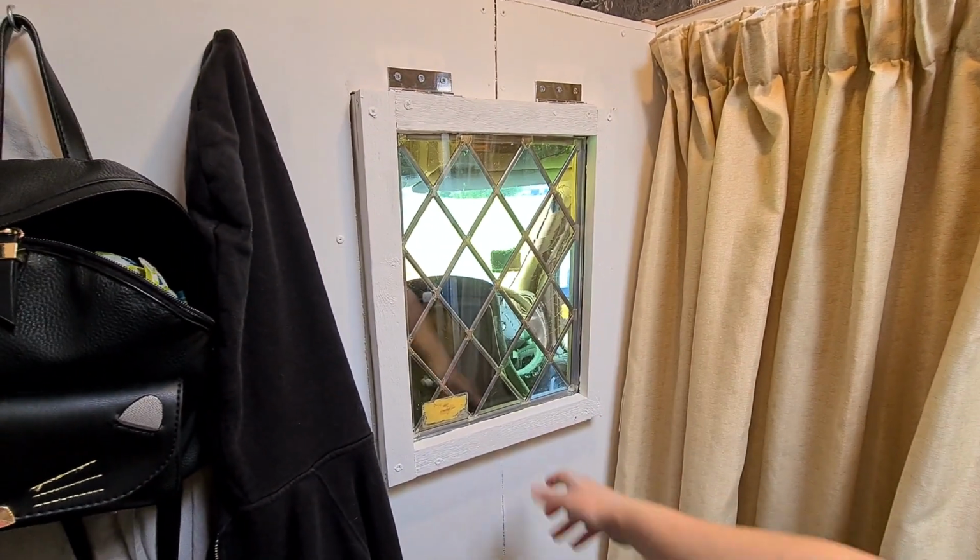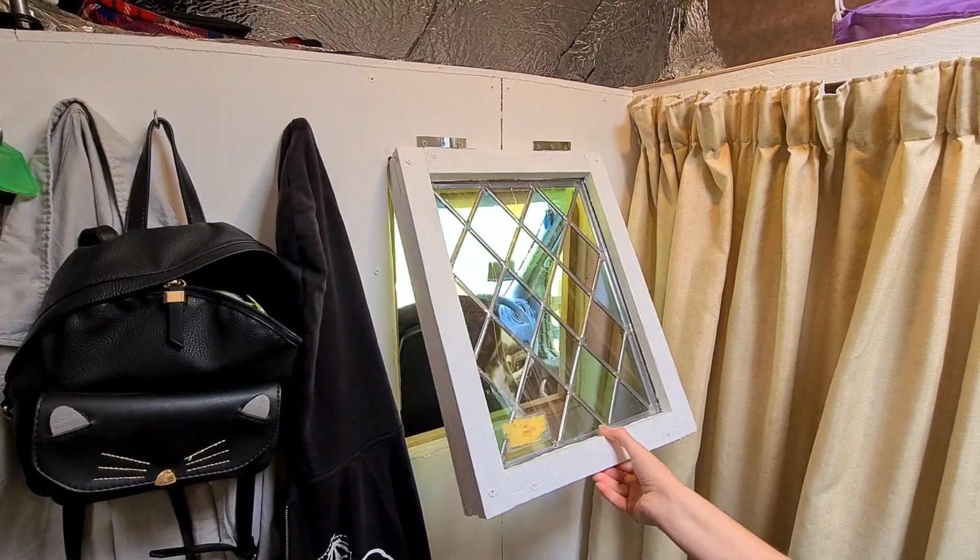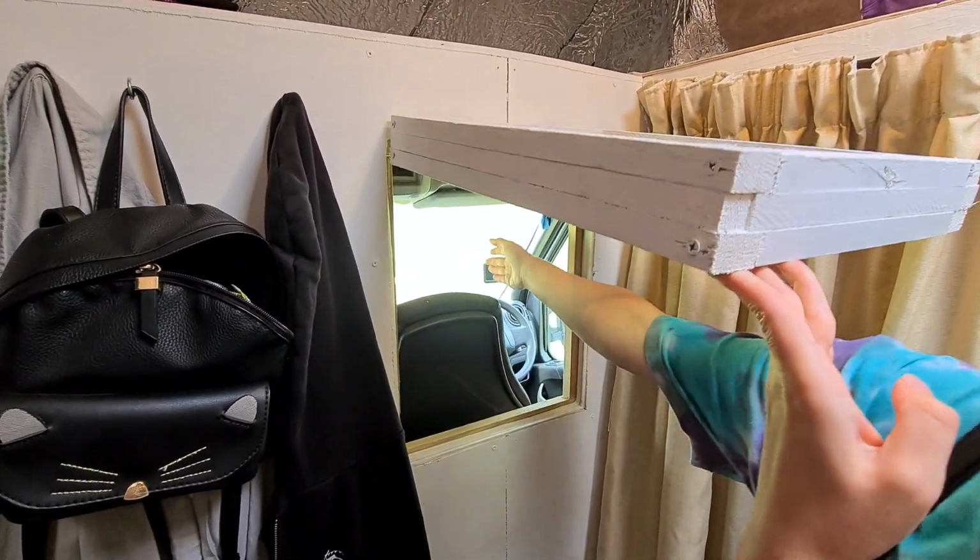I don't know how well you're going to see under here. We have our heater here, batteries here, and all various electric stuff, plus a little bit of storage. Oh, and a nice little stained glass window that we got on Facebook Marketplace. And you can open it up, so you can pass things through if you need to.